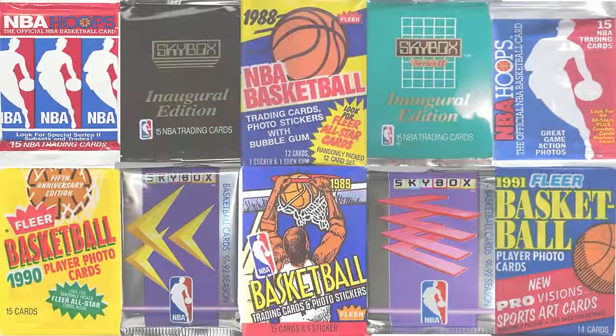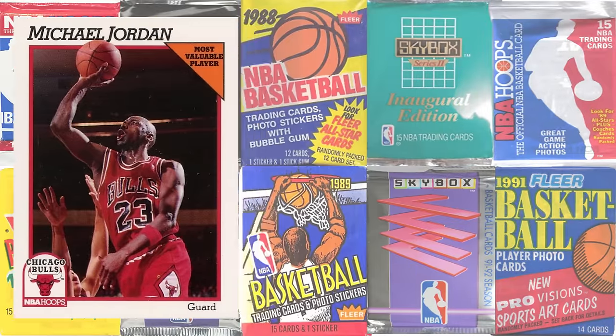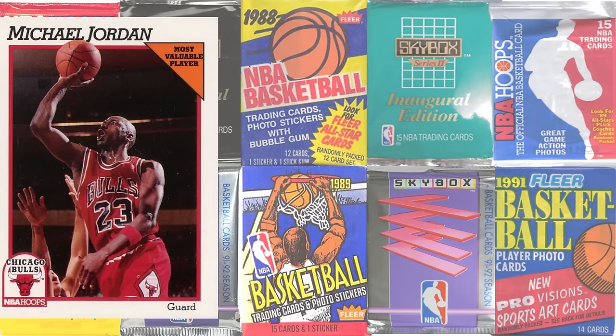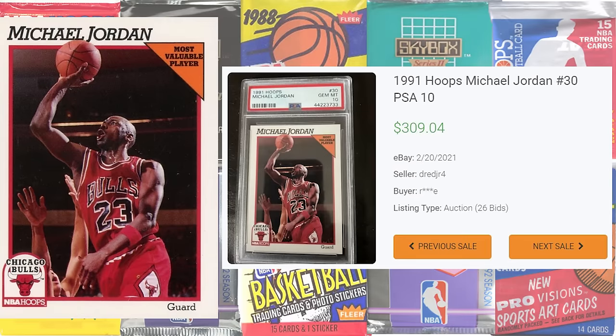Coming in at number 18 is this 1991 Hoops Michael Jordan, card number 30. This card currently sells for between $2 and $5 on eBay. The average sale price of a PSA 8 is $13.88, $22.01 for a PSA 9, compared to $136.26 for a PSA 10. And the record sale of this card comes back in February of 2021, selling for $309.04.